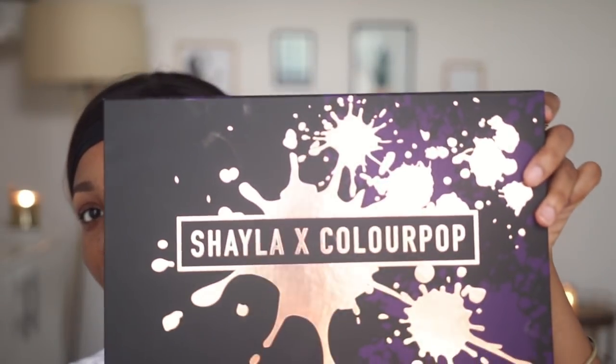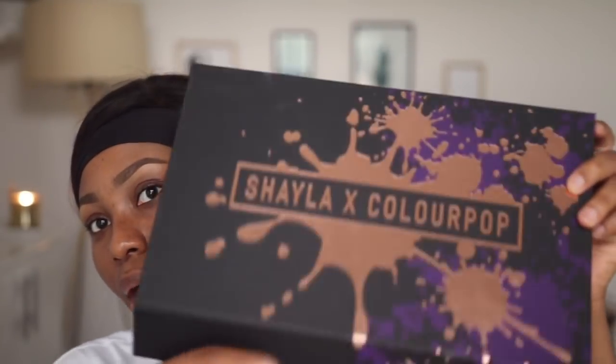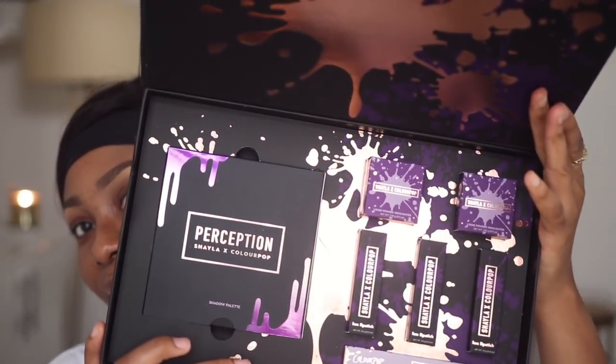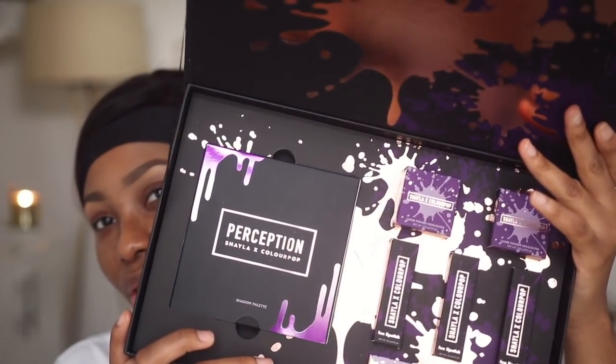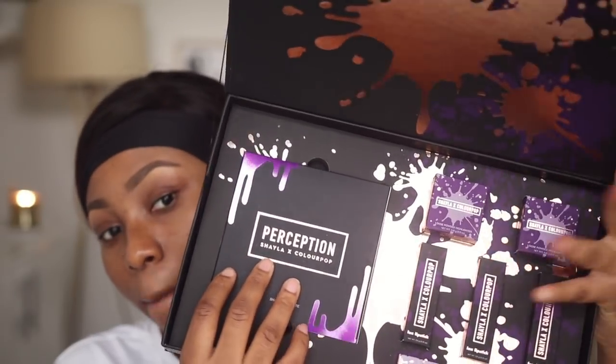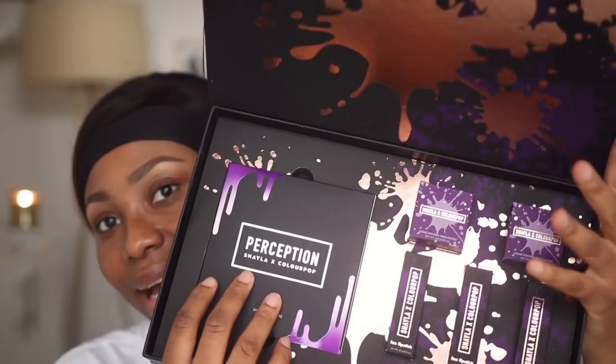So this is what the packaging looks like close up. You open it up and everything is tucked in here really nicely. I'm going to swatch everything, not everything. I won't swatch all the eyeshadows, but I'm going to swatch a couple of them to show you guys, but I'll swatch the rest. So I'll start with the highlighters first.